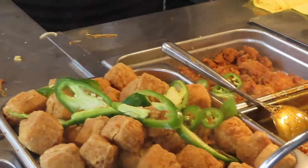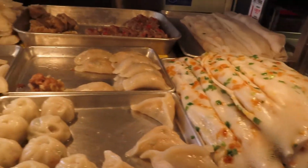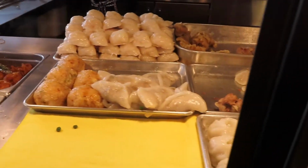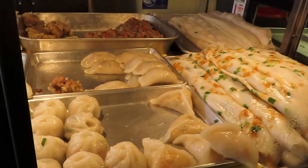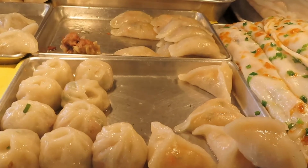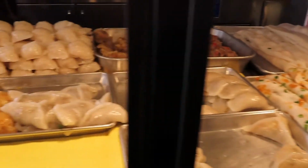Here are the typical dim sum dishes like dumplings, shrimp dumplings, rice rolls, and just other stuff that you typically see at a dim sum place. And I got a lot of pork dumplings and har gow, which is shrimp dumplings.